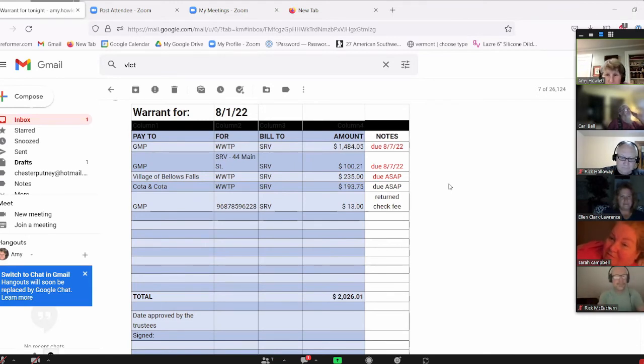So Ellen, this represents all of the bills that have come in since our July meeting. Wow, it's not that many. No, I know. I was kind of surprised too, because I have been checking. I also stopped again today at the fire department. There was nothing at the fire department. Okay, great. So it looks like $2,026.01. Is there a motion to approve the warrant as presented?